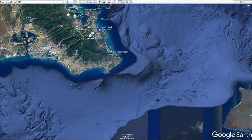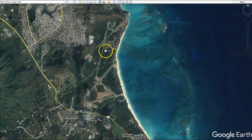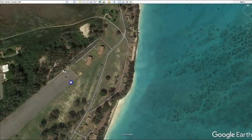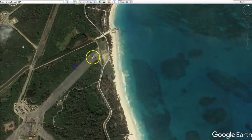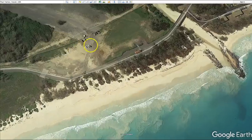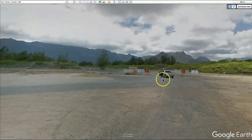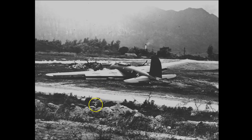Some of the other planes came down further south and attacked this field, this airfield here, right in here. And I found it kind of interesting that you can get kind of close on Google Earth. Closest I could get was right in here. If you go to Street View, you can see the corner of this old runway, right in here. By the way, this field is named Bellows Field, Bellows. And this is a photo of a B-17 that was actually destroyed during the Pearl Harbor attack on Bellows Field.